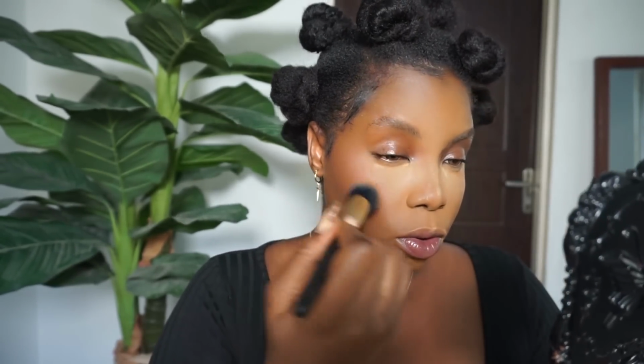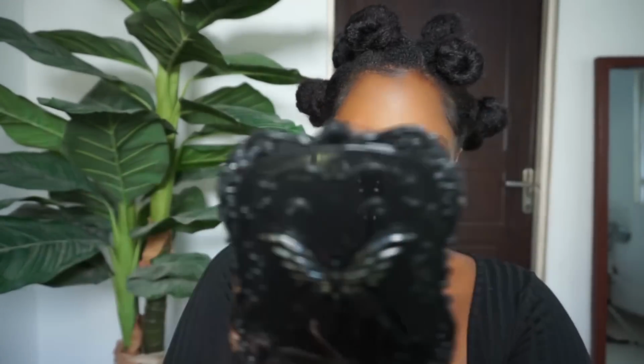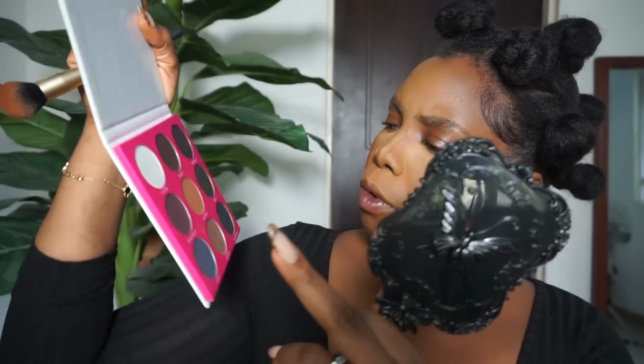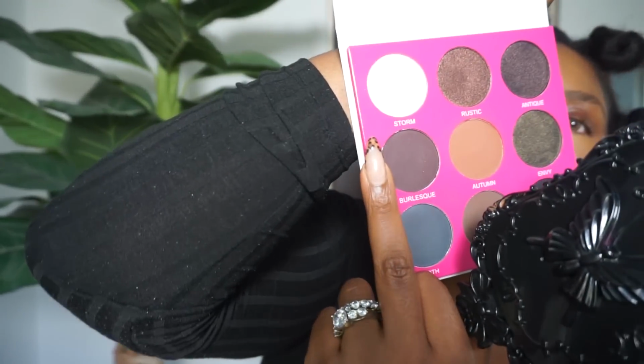I use the same brush I used to apply highlighter. You need to be able to multi-use your brushes. That's the key to not having a whole lot of brushes. That shade is so pretty, and this will work for a lot more shades than just my shade though. If you're darker, you can use this shade Coffee or this Burlesque. It has a reddish undertone that will look so beautiful on a deep skin tone.